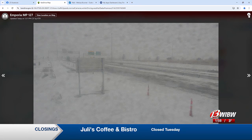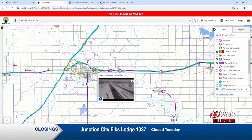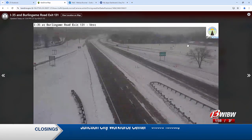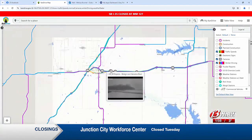These are the roads that they are talking about being closed because of the large number of wrecks in the Emporia area. Here's another one. This is their I-35 and Burlingame Road. Not a whole lot of traffic around the Emporia area today. They want you to stay home, stay safe.